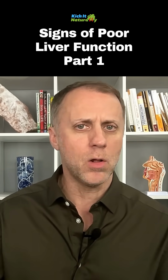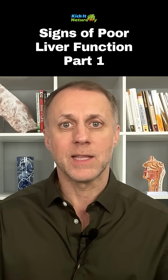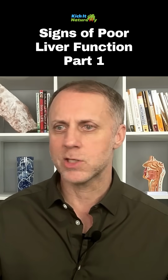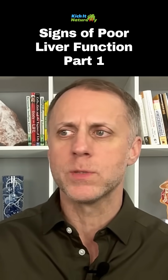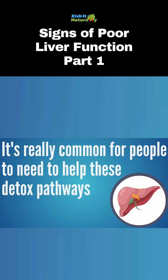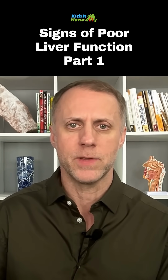Now, it can't shove all toxins into a fat cell, but there's a lot of things it can shove into a fat cell, enough that these fat cells can expand, and then so do our pants, and then we need a bigger belt. In any case, when clients come to me in hopes of losing a lot of weight, it's really common to see someone who needs to help these detox pathways and the liver function a little bit better, and it can be a lot easier for them to lose weight.